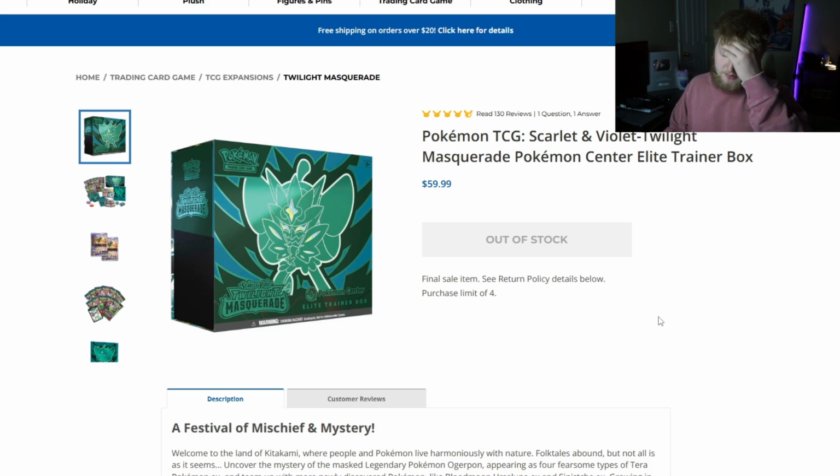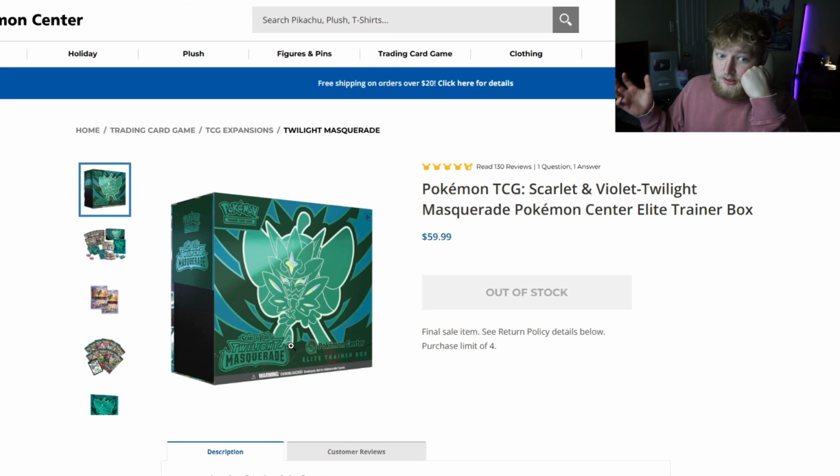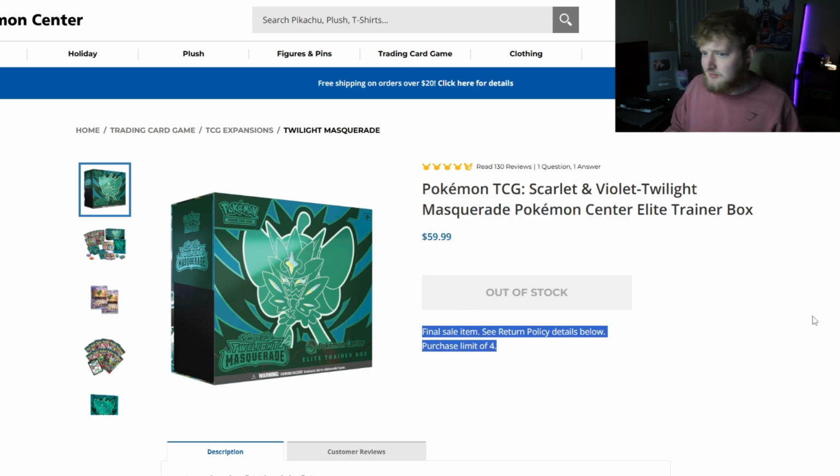These Twilight Masquerade Pokemon Center boxes. I got 4 of them myself, and unless people are lying in the TikTok comments, a lot of these were recirculated, and I don't know why. Why did Twilight Masquerade get a random restock when we haven't seen that with any other Scarlet and Violet set? Who knows? But they're gone again, and probably for good. Maybe. We'll see. Keep an eye out.